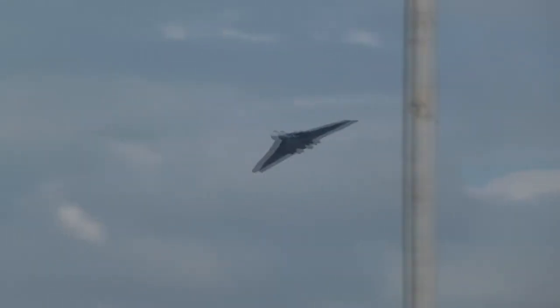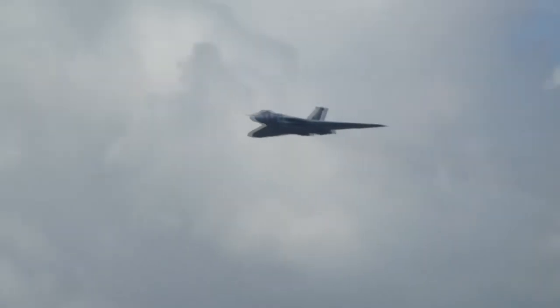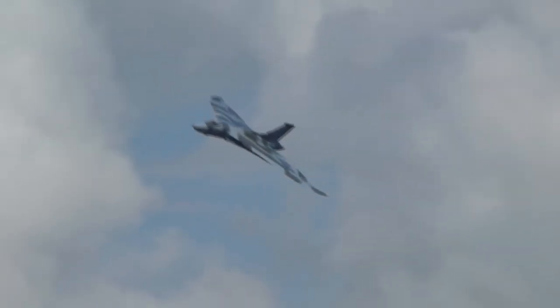Bear in mind, this is a 60-year-old aeroplane. Well, the design, the model of aeroplane, 60 years old. And with her contemporaries, the Valiant and the Victor, designed to carry the British nuclear deterrent.